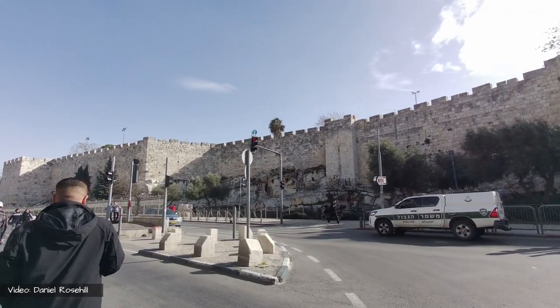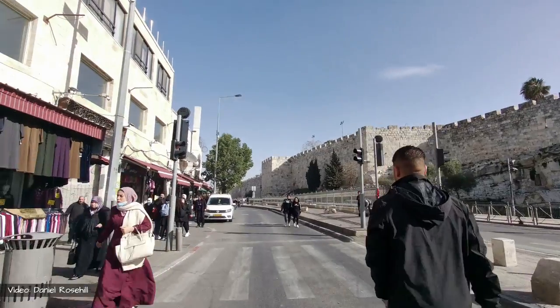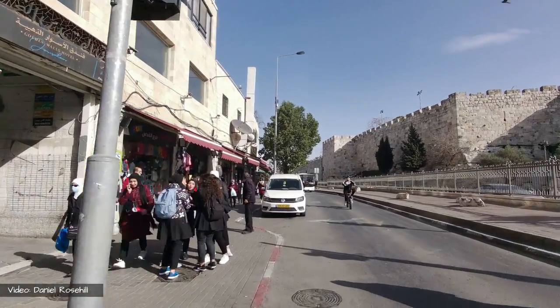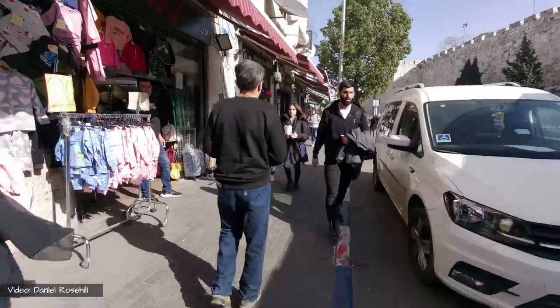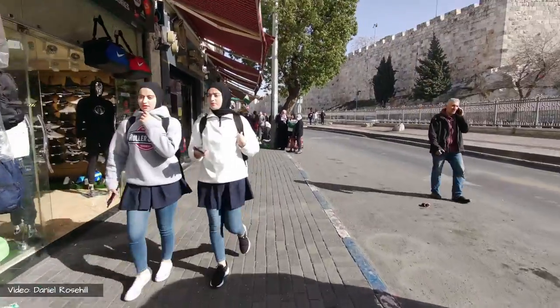Golden Wall Hotel is here. You'll see a lot of border police here in this part of town. That's what that vehicle is. So these are gendarmerie, I think is the official description. So you'll see them here.